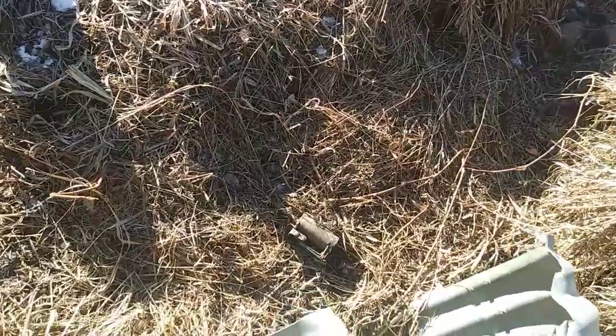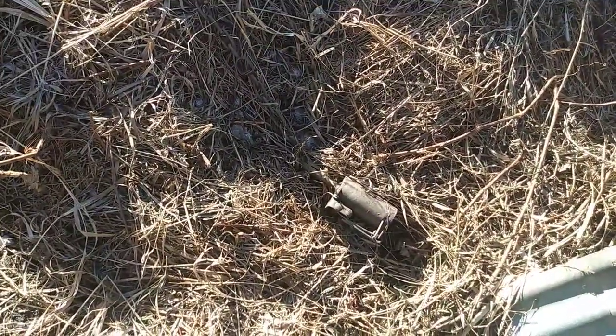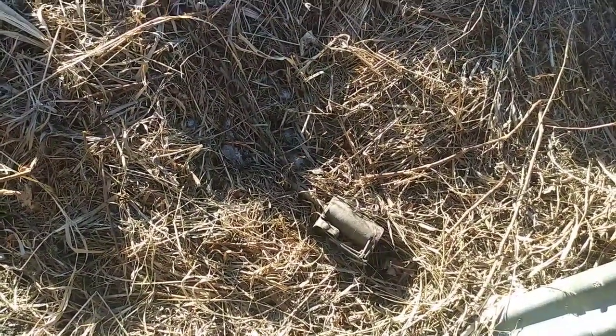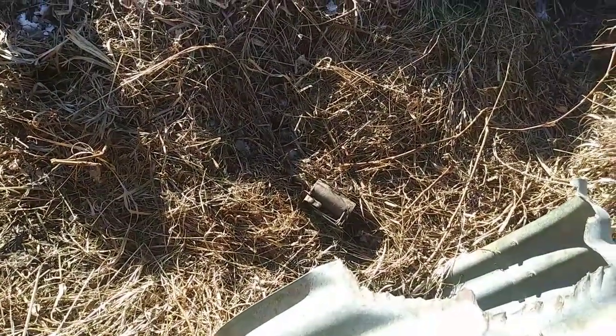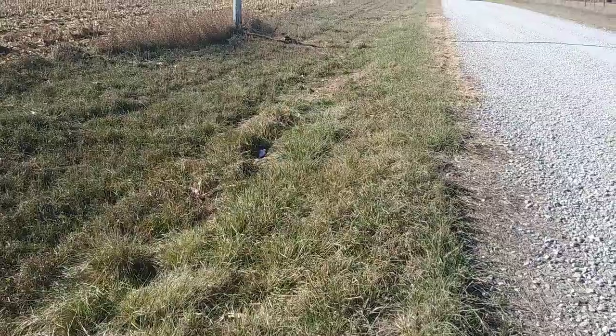This right here, guys, this is the problem. Got warm, cold, warm. My DP got knocked over. I'm not catching anything there, and the bait's gone. So anyways, it happens to all of us, but something to try to watch out for.